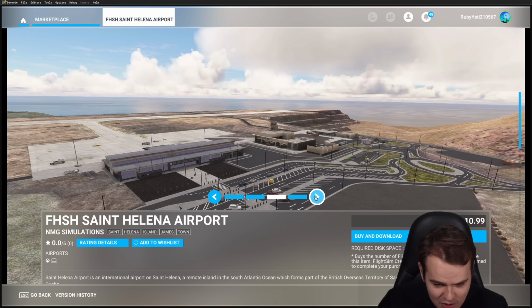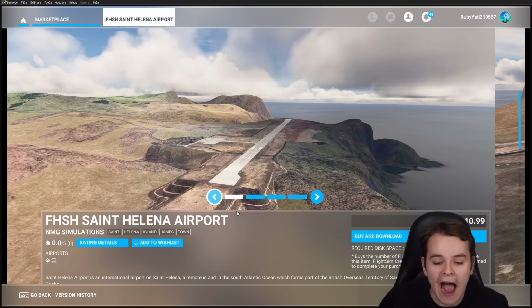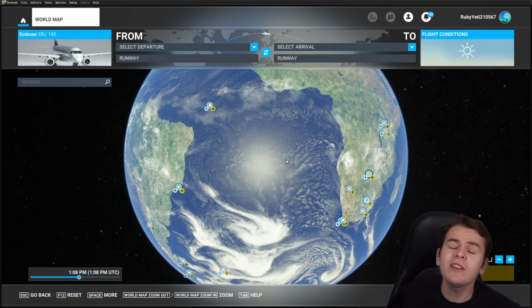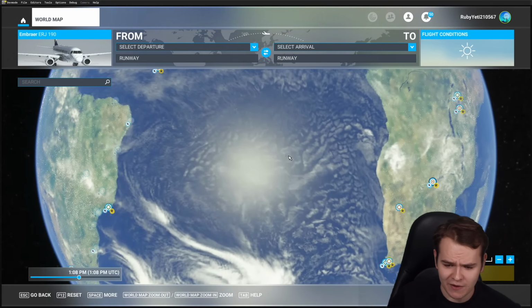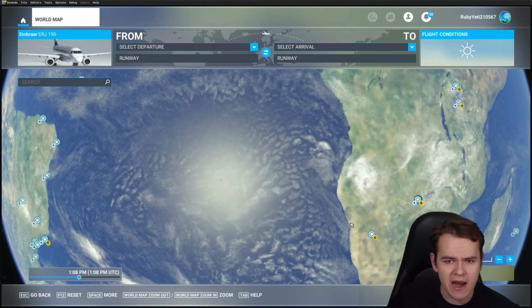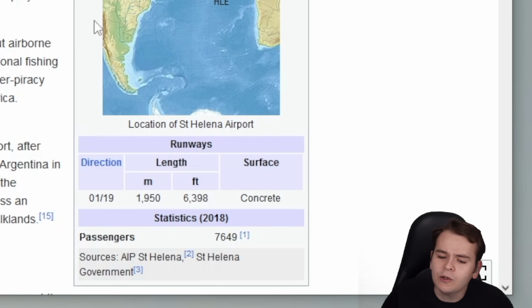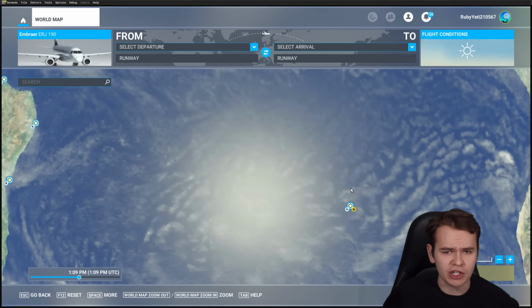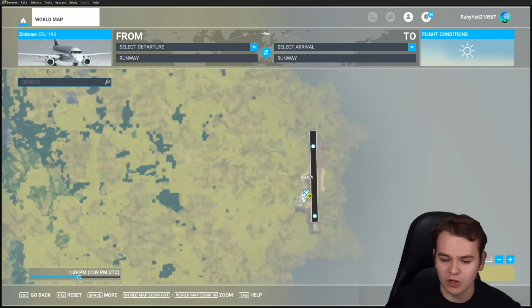Doesn't this look beautiful? We have the very tiny airport with its tiny runway added in for $10. Let's buy it, I guess, and see if it's any good. And let's maybe discover the safety standards of an airport that is over 2,000 kilometers away from the nearest mainland, and that is Africa. It has a runway that is only 6,300 feet long. Not even 2,000 meters. A combination that very much restricts an airport in terms of operation.